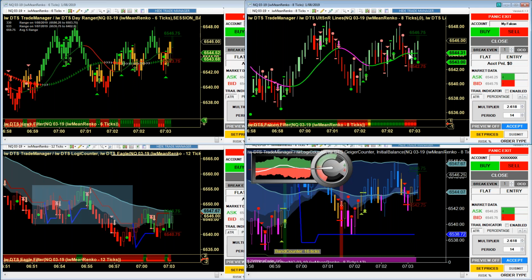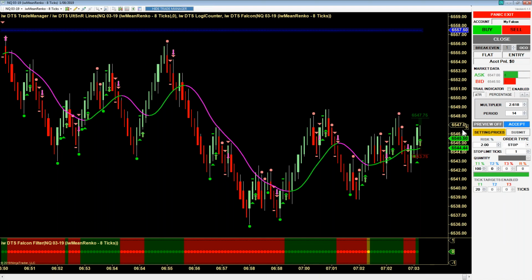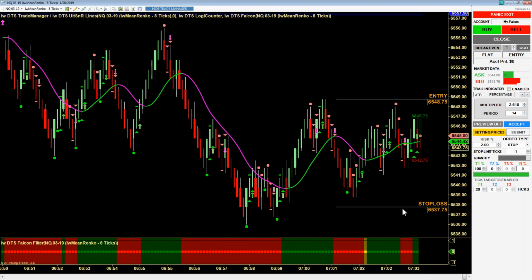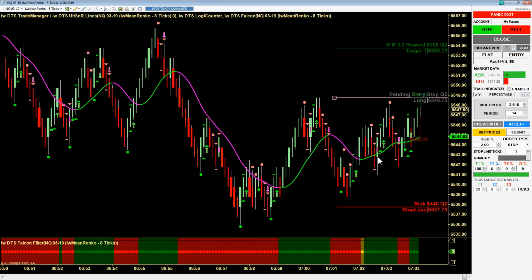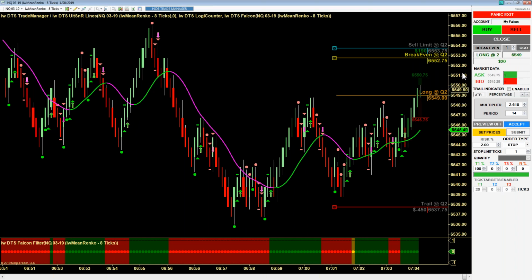The Falcon here is going to produce a late filter entry slash trend change signal. There's the signal right there. Same idea though. I think I would probably be a little bit more comfortable looking for a breach, then taking it right on the hash mark. It may be wrong, but I took a little slip on that, got slipped a tick.